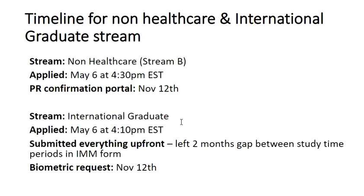Why I'm saying that is that international graduates who applied from May 6th to May 10th are the ones actually getting the response, and IRCC is actively assessing applications from 12 to 4:30, I would say, for international graduates. However, for stream A and stream B, they have even touched the cases of June and July also. So yeah, that's the update.